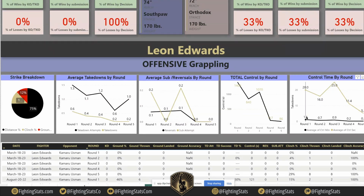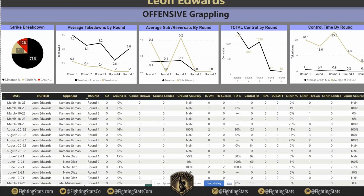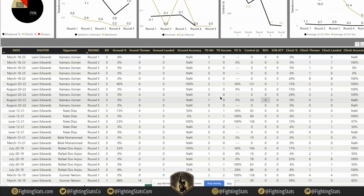We have it broken down by minutes and seconds, so the graph can be confusing a little bit. Concentrate on the minutes here. So control time in round one is 1.1 minute, 0.7 minutes, things like that, and then we add the seconds to it there. If we go down a little bit here, we have the actual details. So against who did he shoot takedowns? Who did he land takedowns on? Similar things like that.